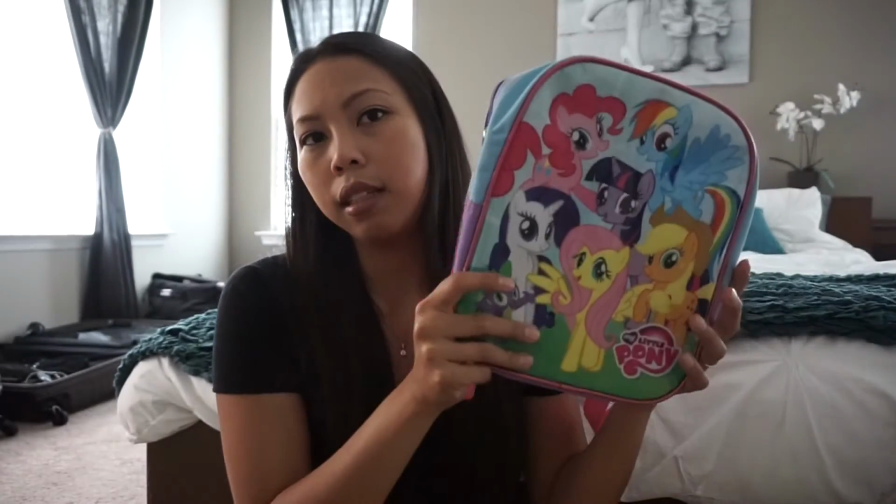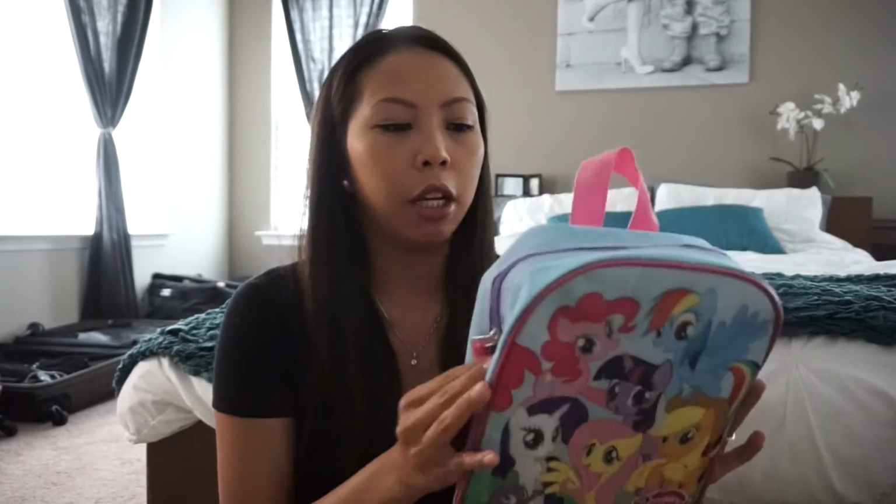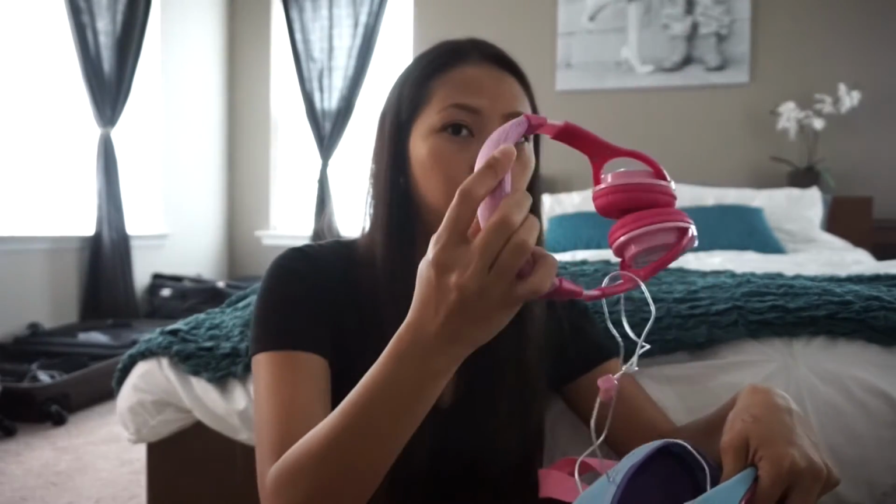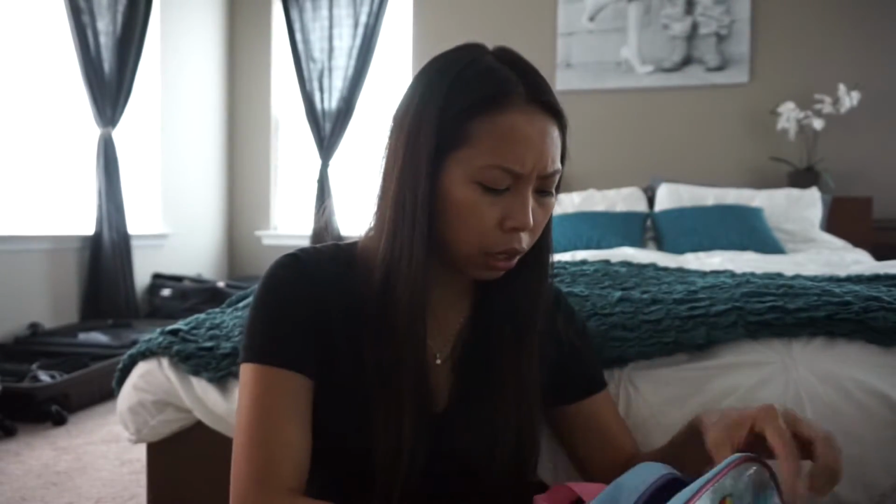And then Liana just has this little backpack. Honestly, there's not much in here because she's probably not even going to want to carry it, so I kept it very light. She just has her headphones in here, which are the princess ones that I got from Walmart for like $19.99 or $24.99 or something like that. And then this little inside out notebook that she can just kind of draw in and scribble in.